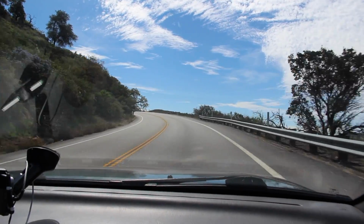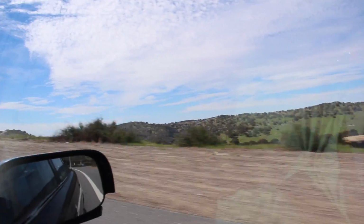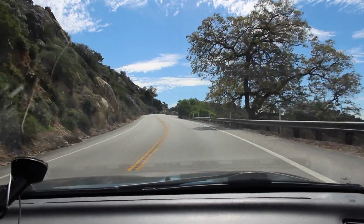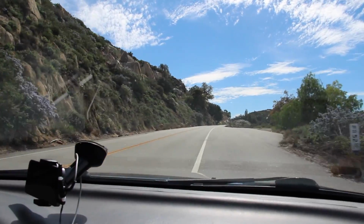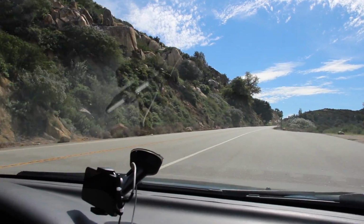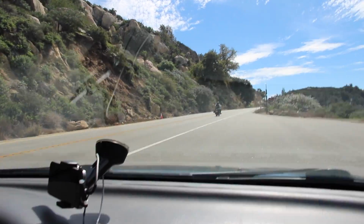We are on our journey, and look how green it is out here. Still low desert. Out here on our way to Julian. So we're gonna let motorcycles go by because we're in the Camry.